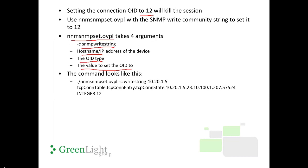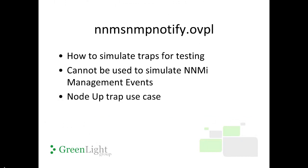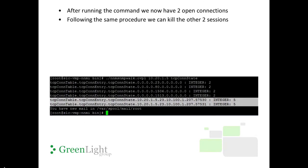So then our string ends up looking like this item right here. So that's all one command. And then we run the NNM SNMP walk. We can see that we've only got 2 sessions that are open now. So we can take a look at that real quick.